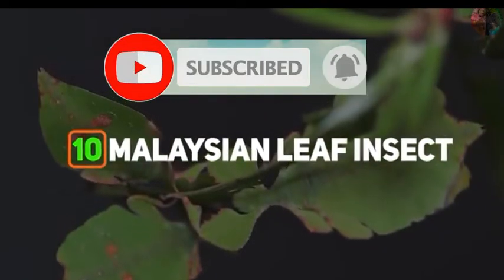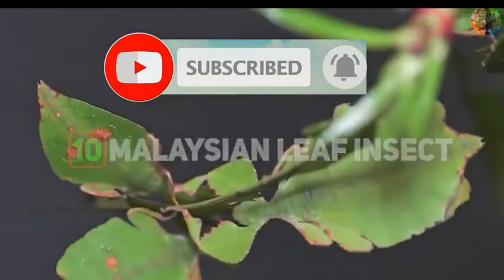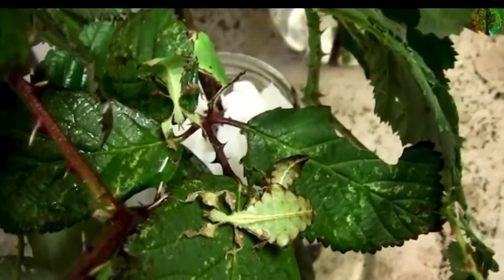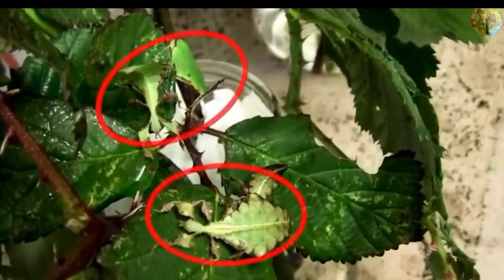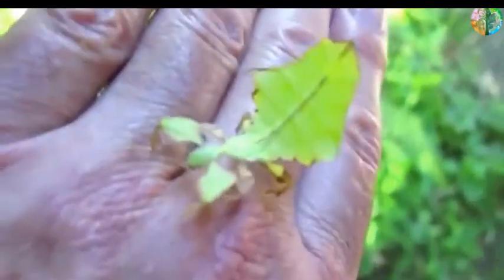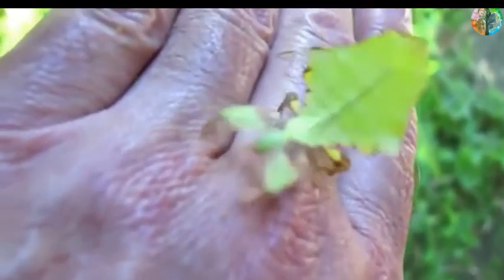Malaysian leaf insect. Deep in the tropical forests of Malaysia lurks a true master of disguise, the giant Malaysian leaf insect. These tiny titans occupy the forest canopy, where, to no surprise, they dine on the leaves of tropical fruit plants, while going completely unnoticed to the eyes by the hungry beaks of forest-dwelling birds.